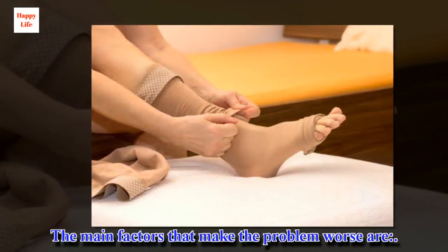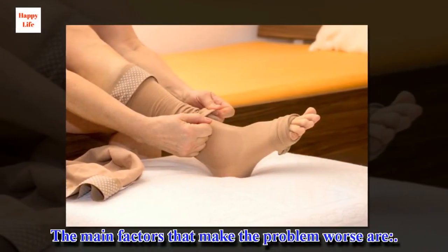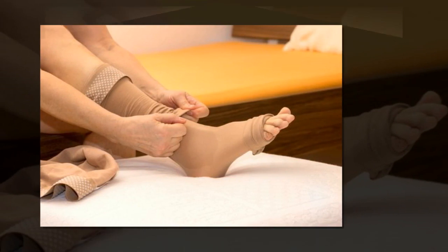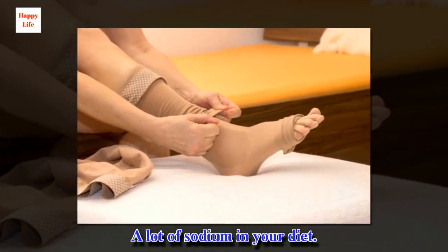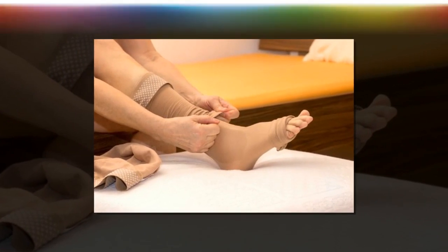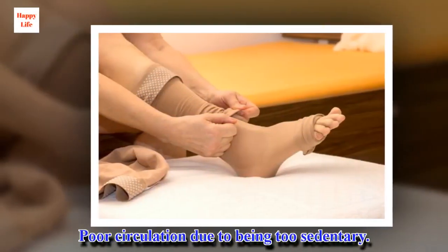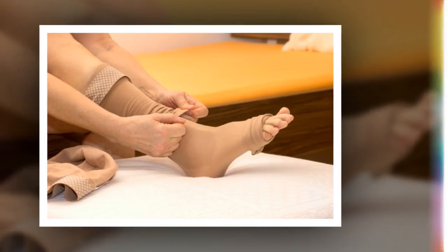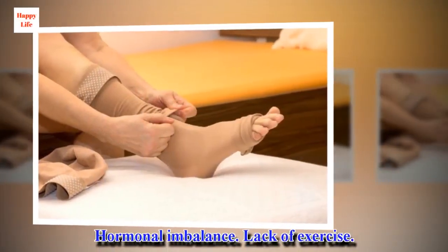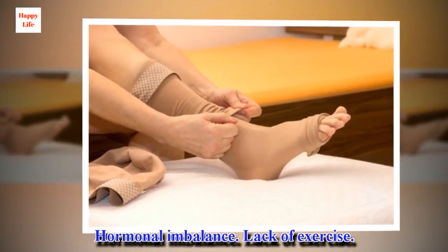The main factors that make the problem worse are a lot of sodium in your diet, poor circulation due to being too sedentary, hormonal imbalance, lack of exercise.